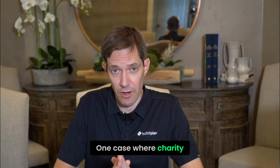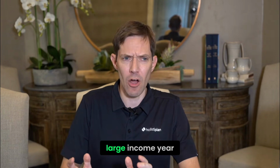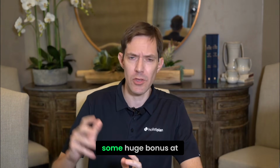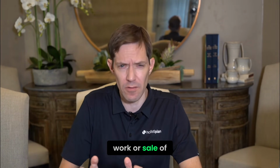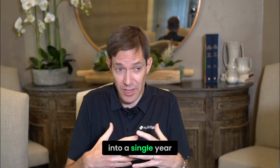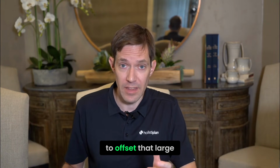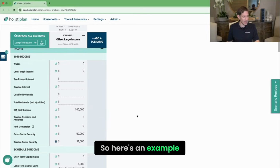One case where charity planning can really help out is if your client has an abnormally large income year, some huge bonus at work or a sale of a business or some other asset. We can bring charity into a single year through the use of, say, a donor advised fund to offset that large income year. So here's an example I put in the system.